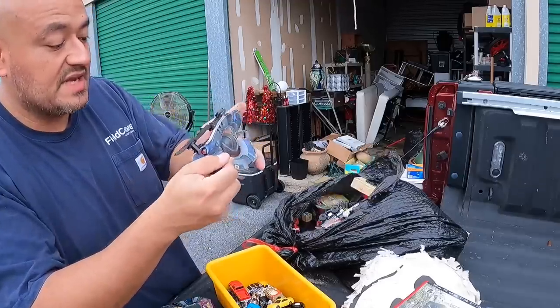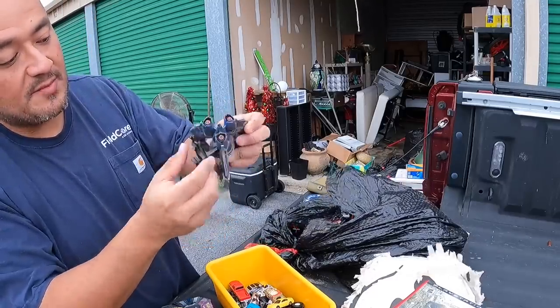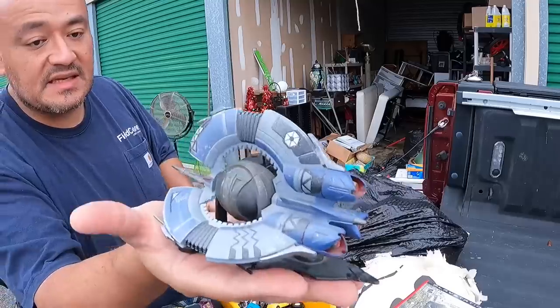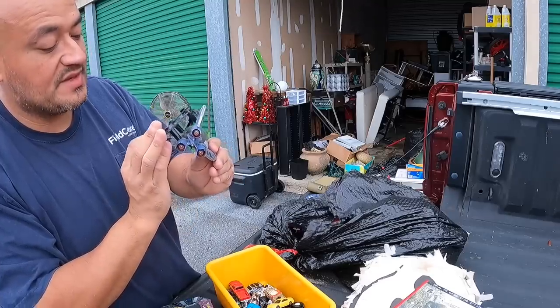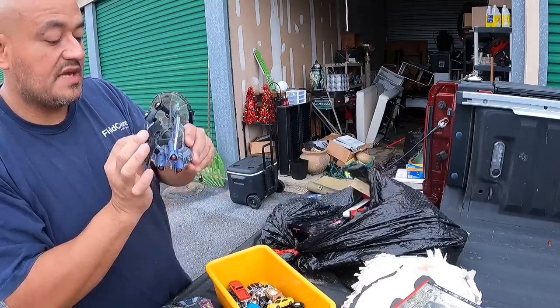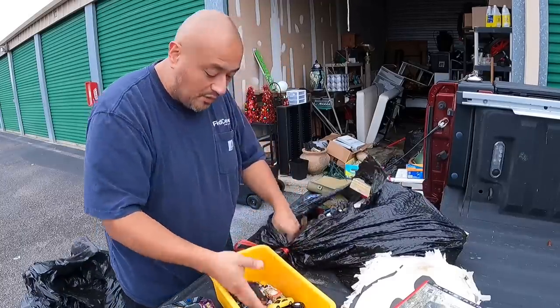It looks like, well, this is nice actually. This is die cast. It's a heavy one. The base is here, but I could take off this base and sell it as is. I think that's Star Wars as well. I'm not a Star Wars fan, so I'm not sure. Hasbro, so I'll keep that to the side. More Hot Wheels.